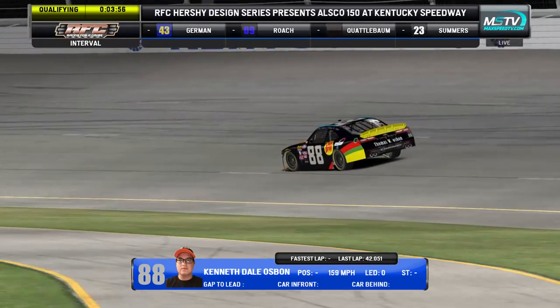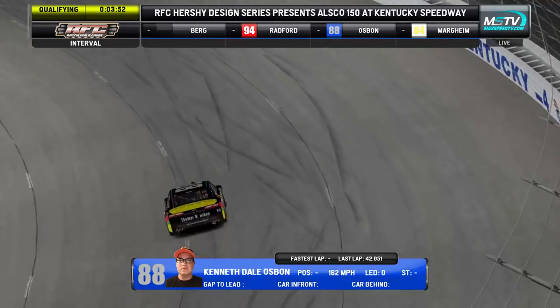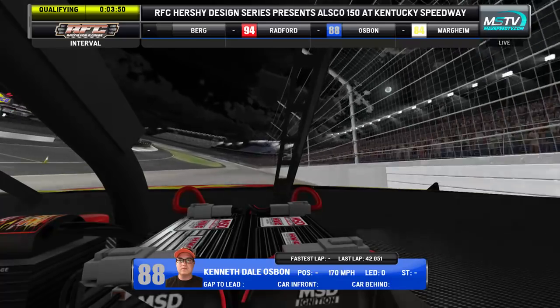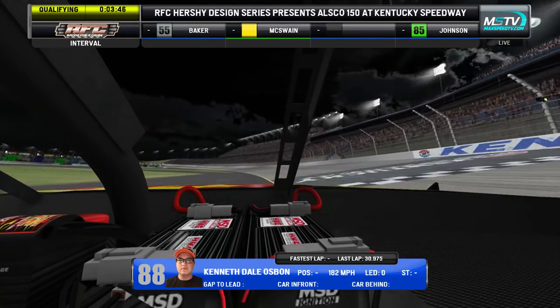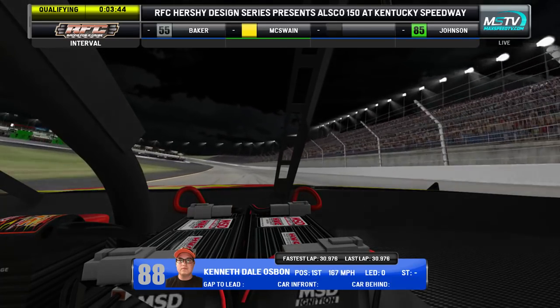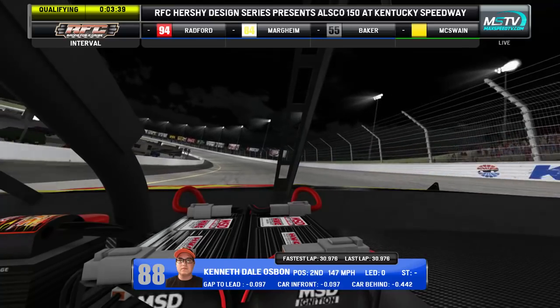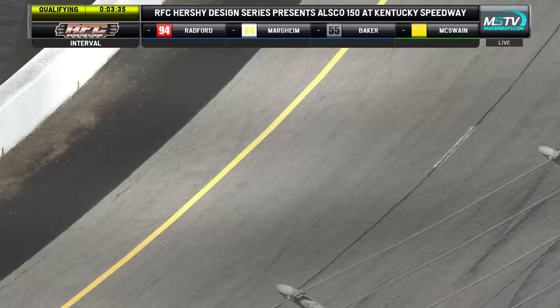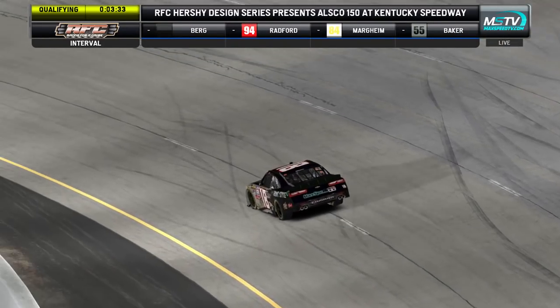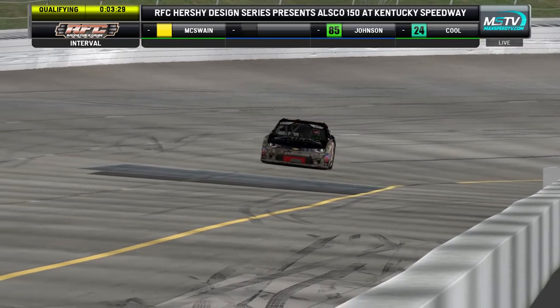Osmond in the 88, getting ready to click off his very first lap time here. Coming across the start-finish line to complete his first lap. Osmond was the first one on track. And right now he is going to jump to the top of the charts. The 18 machine of Gossett is now qualified on pole as well.